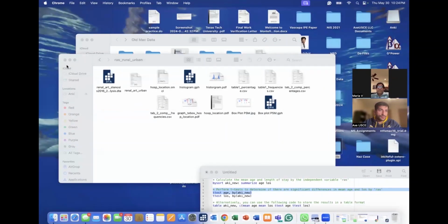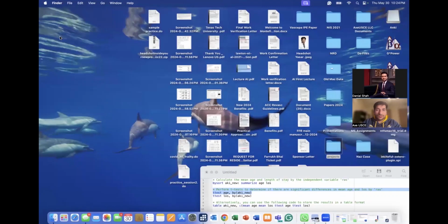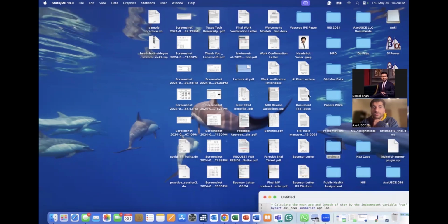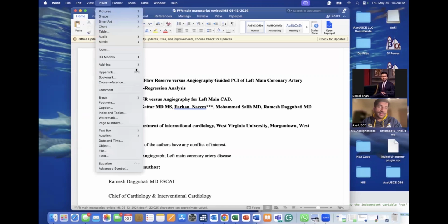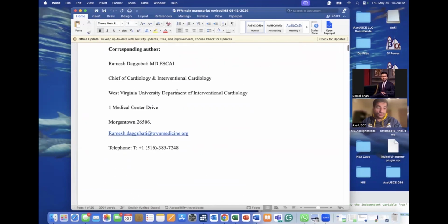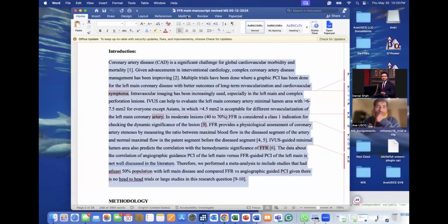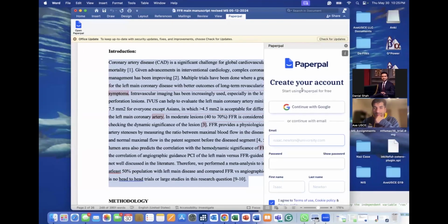Actually, I do have it in my Word document. Okay, wait just a second. All right, so I think this one. When you do this with Paperpal, you go to Insert and click Add-ins, then you get add-ins and click Paperpal, and it will make it for you. So for example, you can go over this, and you can click Paperpal, open Paperpal.